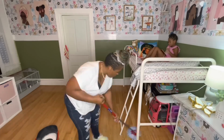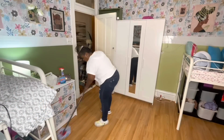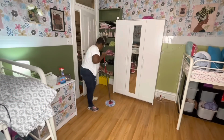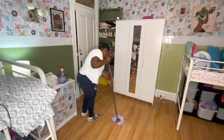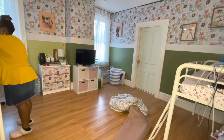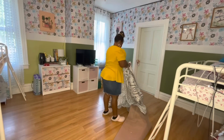Anyway, back to their room. So like I said, I put bleach and Pine Sol in the water. I'm mopping the floor. I try not to use too much water on these floors, because this is luxury vinyl planks. This is not their original floor. I don't know if you can tell or not, but I can tell that they put this floor down and they have the beadboard around and things like that.